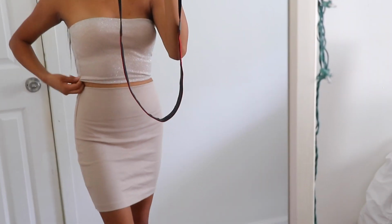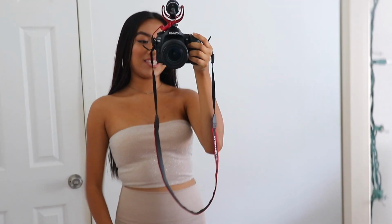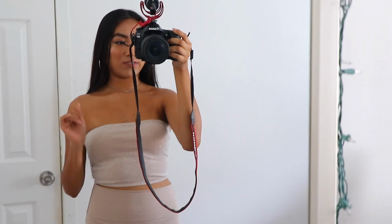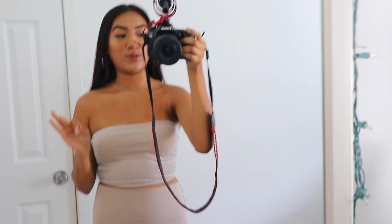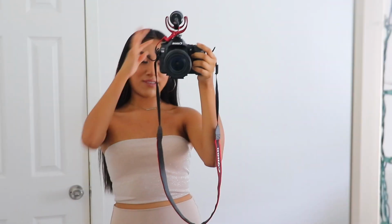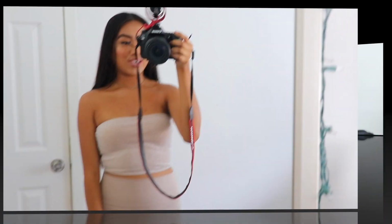And yeah, it's just two separate pieces, but I paired them together, obviously, by myself, and I like the color. It's very neutral, and if you want to stand out, this will help, but I feel like the other one, you will definitely stand out more because of the pattern and stuff, but this is still really, really cute.